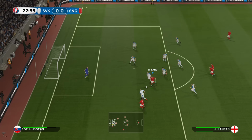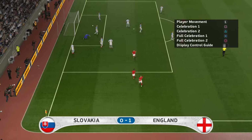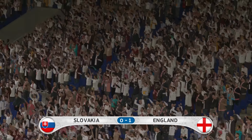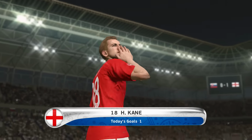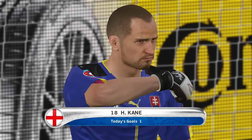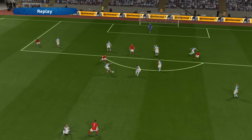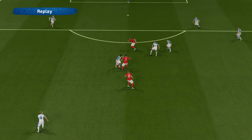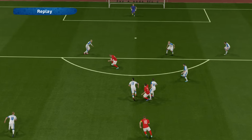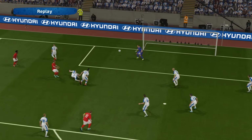Kane. Kane. Kane! Goal! England! England take the lead. And that is about as cool as they come. He picked his spot expertly. Well, I think two keepers would have had a hard time keeping that one out, never mind one. There was real venom in the strike and clear composure from the placement.